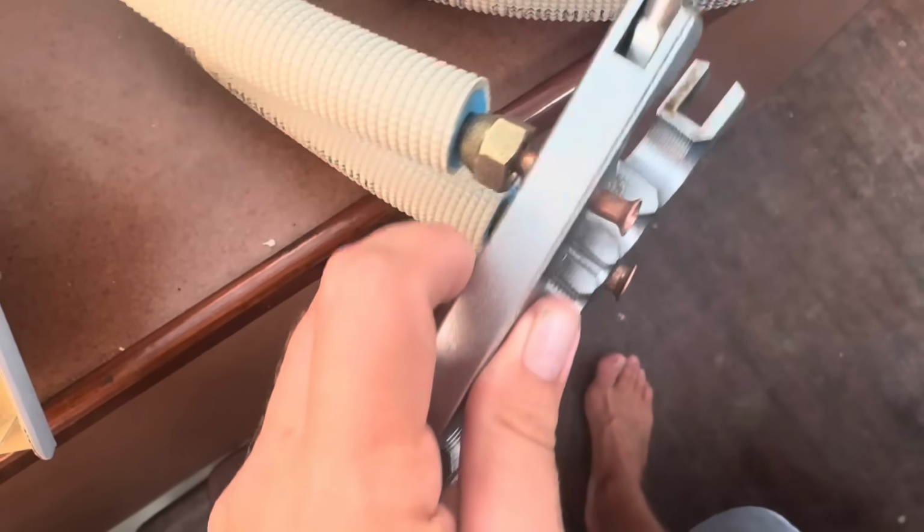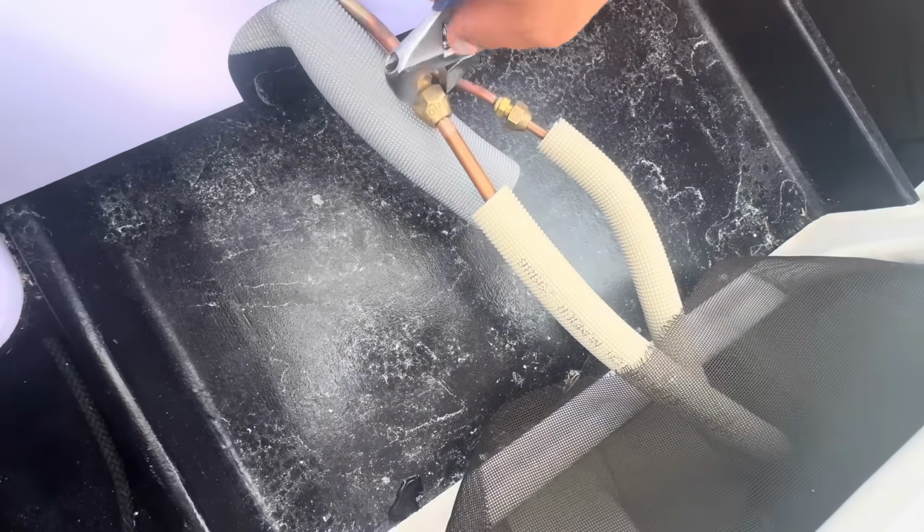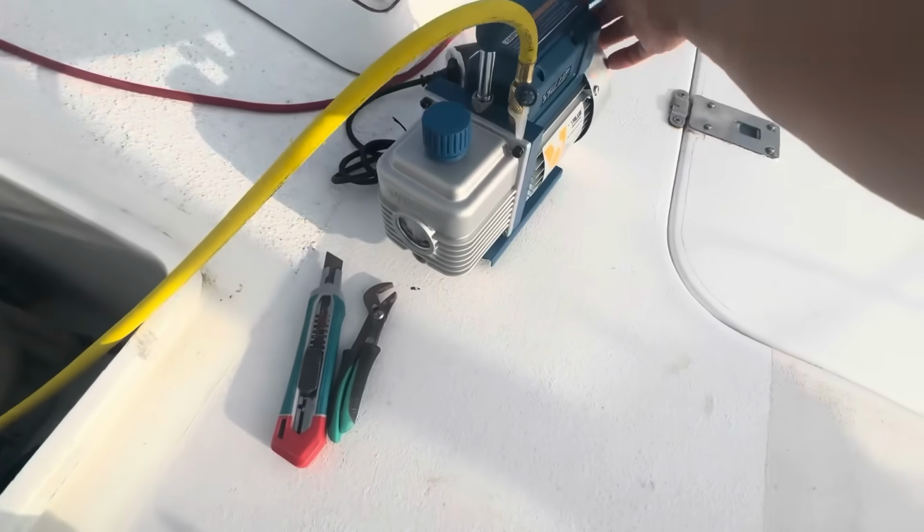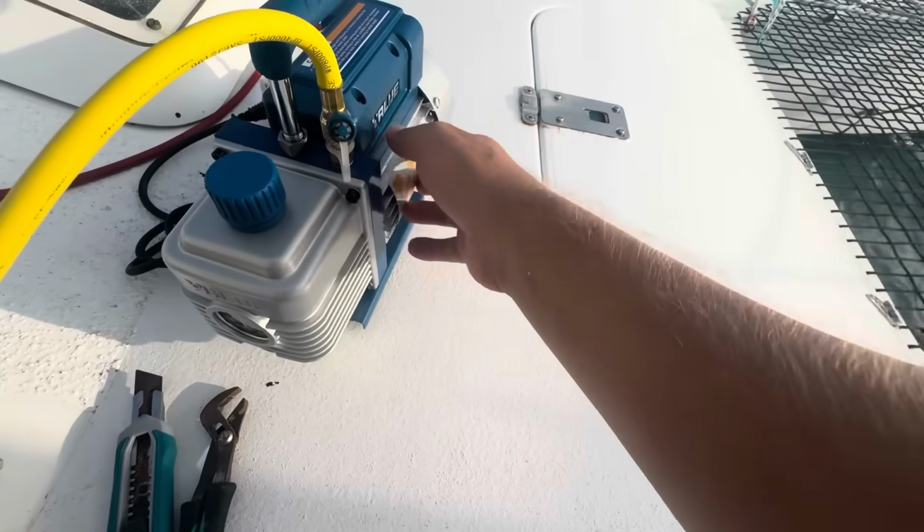Okay, so let's try number 2. And, okay, that one's the right length. Looks like a pretty good flare to me. Okay, so snug this guy up. All right, we're all hooked up. Let's turn our vacuum pump on. Where is it?